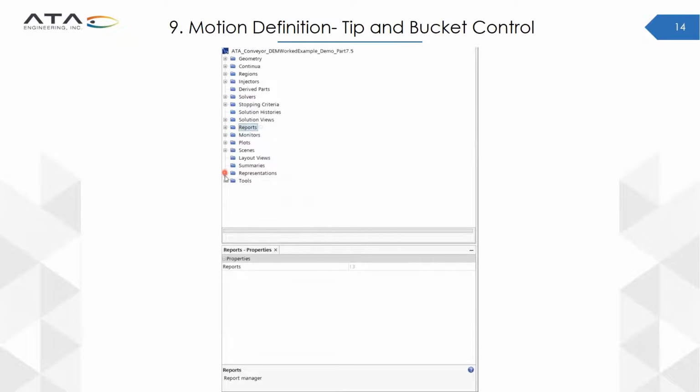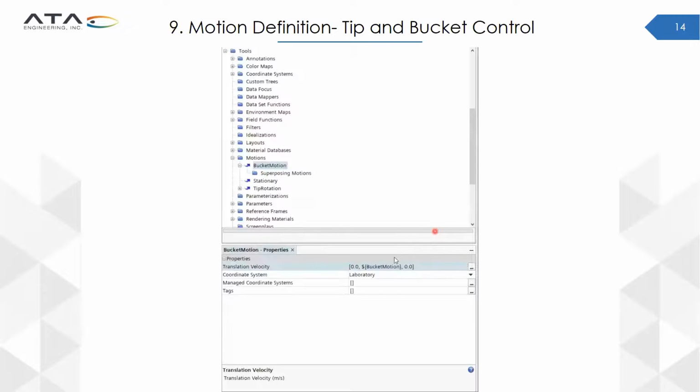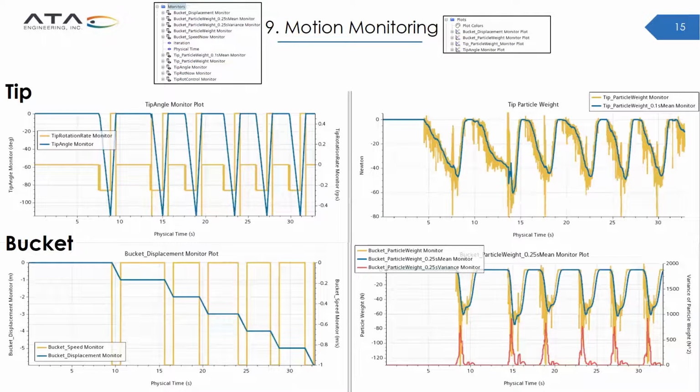So I've got those two final reports, the expressions I created to set what's the current bucket motion, which I assign to that motion, and what's the current tip rotation rate, which I assign to the tip rotation motion. So with those both set, that's the final stage in the setup. All that motion stuff at the end, you wouldn't need it in many DEM applications, and there's probably a better way of doing it for sure, but that's the way I set up the motion so that this setup would measure the weight and then move appropriately.